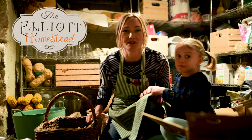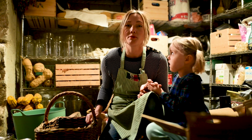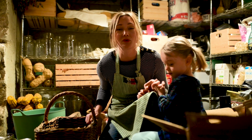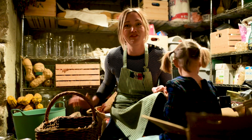Hey, welcome to my root cellar. Isn't it beautiful? No, it's not beautiful. It's horrible. But a big part of storing up food for winter and having a root cellar or a cold storage is learning to manage that space, which I have obviously grievously failed at.